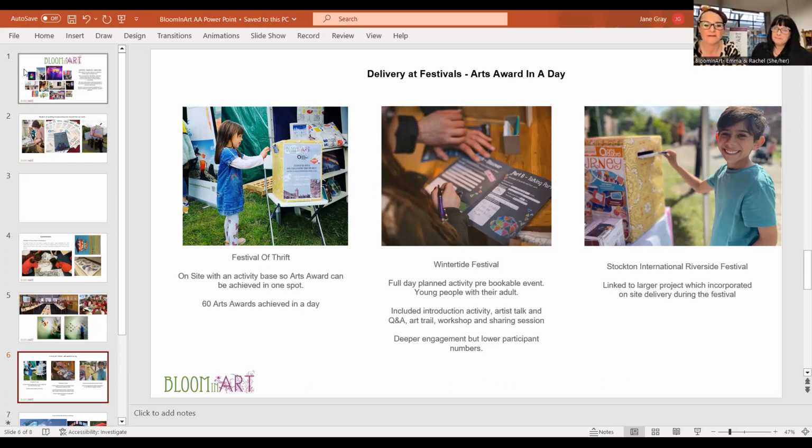So at Festival of Thrift a few years ago, we had a day, and we popped up and we had everything that we needed in that one spot to be able to complete the Arts Award. We knew that people would sign up and be encouraged to go around the festival and ask artists questions, but we knew that the actual coming back and delivering and checking could be a bit of a problem. So if people came back and they'd missed certain elements of the criteria, we could ask them. If they hadn't done a workshop, we could do a workshop on site with them. And during that day, we actually got 60 Arts Awards.